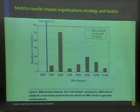Versus if I'm company B over here, well, clearly I've got a long way to go. Either I need to start investing time, money, and resources into improving my patching process, and then I need to see how that changes to see if my dollars are actually having an effect, or maybe I need to abandon this as a method of defense entirely and just focus on repair and recovery instead, because I just obviously can't accomplish this particular task in a meaningful way.